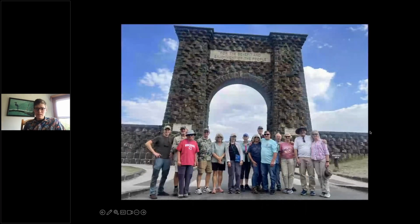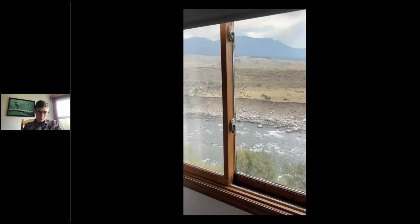And this evening, we make our way to the north end of the park, and then we exit the park up towards Gardner, where we stay overnight. And this is the really famous Teddy Roosevelt Arch, and this is kind of that iconic location for entering Yellowstone National Park.